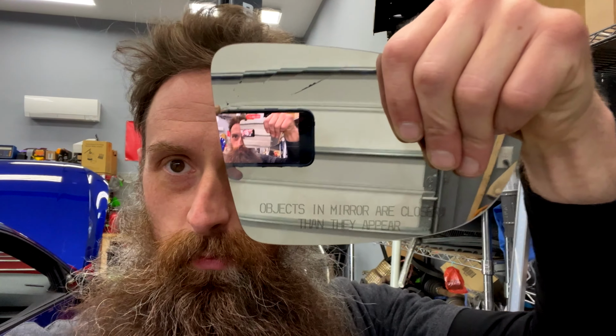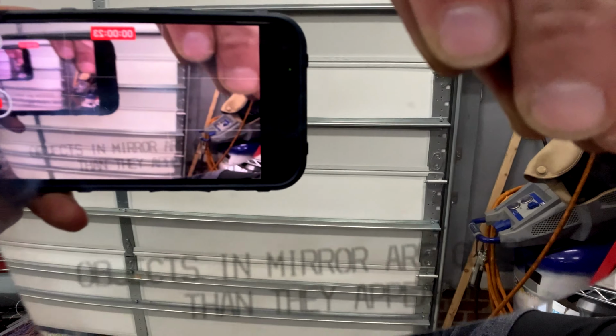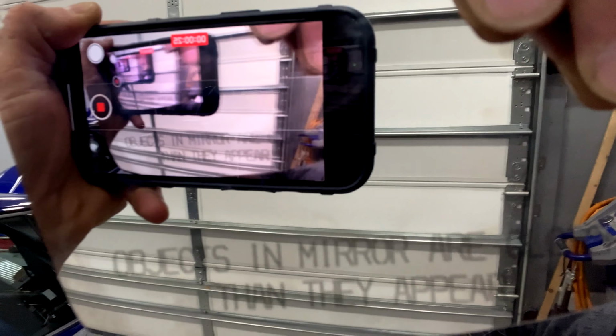I did, however, make a boo-boo. Let's make sure that's not latched. I did make a boo-boo, and I'm not sure if I'm gonna be able to show you guys exactly what I boo-booed, but check it out. Oh, look at that, it's perfect. Ooh, where are we at? How do you work this? There we go.